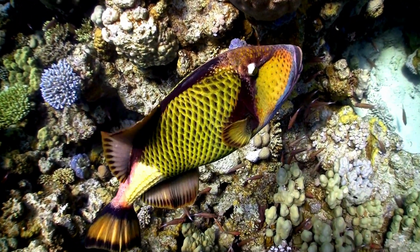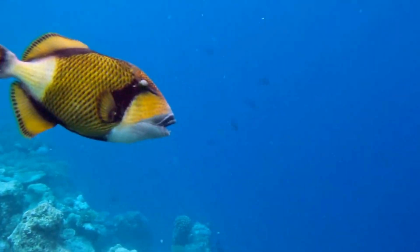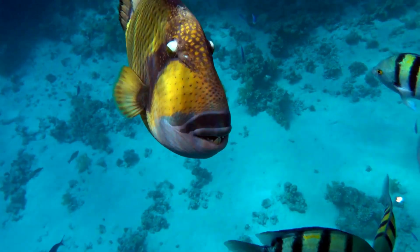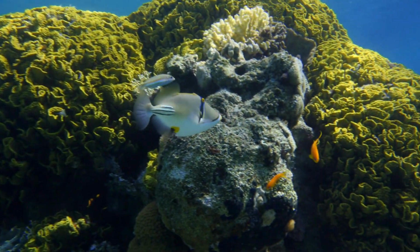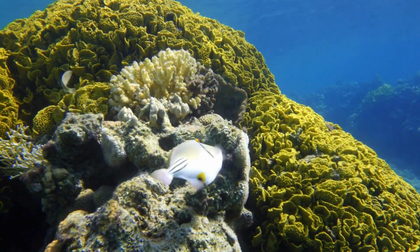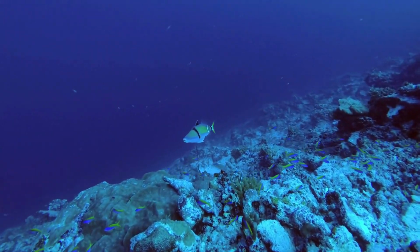extract them from crevices. One of the most striking features of triggerfish is their vivid coloration and intricate patterns, which can range from bright yellows and blues to more subdued hues. This not only makes them popular among aquarium enthusiasts, but also plays a role in their natural habitats, where they use their colors for communication and camouflage.